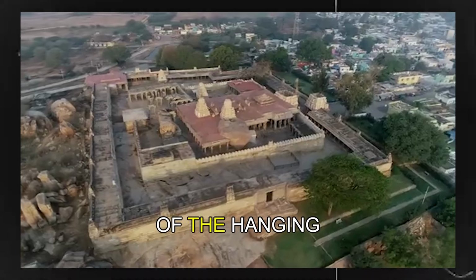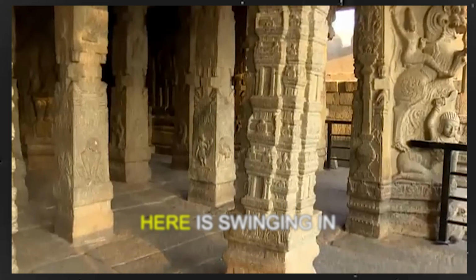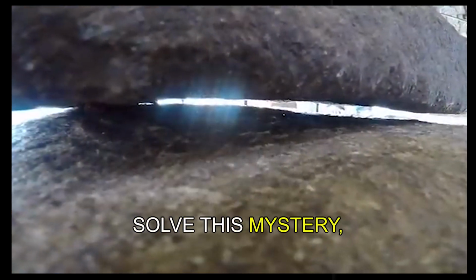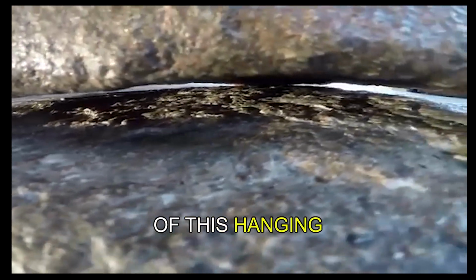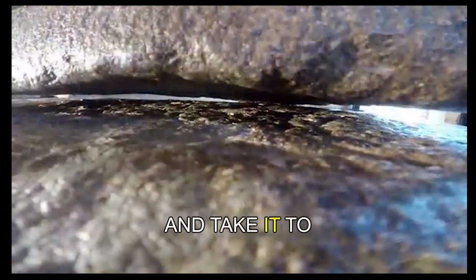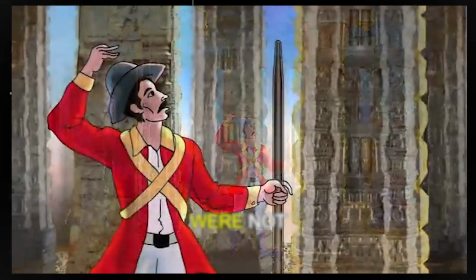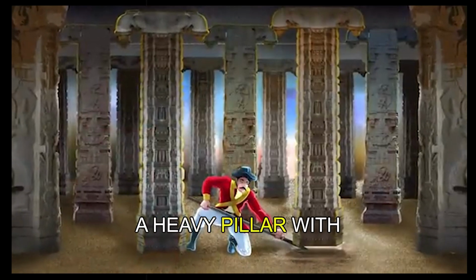You must be aware of the hanging pillars of Lepakshi temple in Andhra Pradesh, how the pillar here is swinging in the air. But do you know, just as researchers from all over the world are trying to solve this mystery, the British also tried very hard to solve the mystery of this hanging pillar. They even made preparations to remove this pillar and take it to England. But the result of the hard work of the architects who built it was that the intentions of the British were not successful, because it was impossible for them to take such a heavy pillar with them.